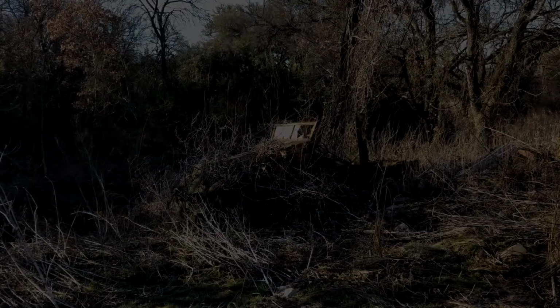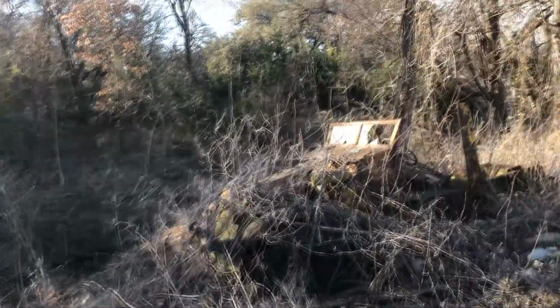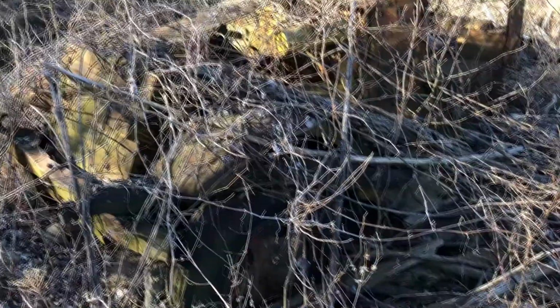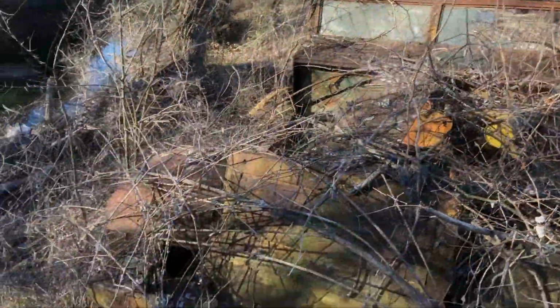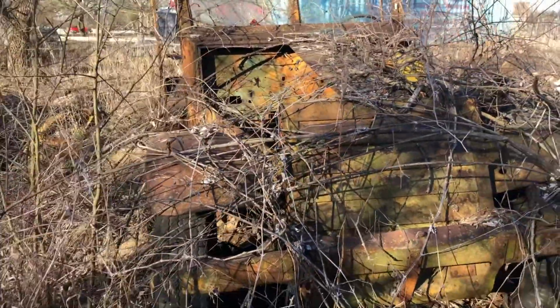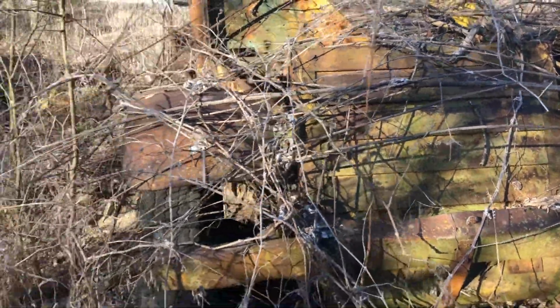All right, what do you say we go look at an old truck in the weeds? All right, I'm just curious if anybody knows what this is. I've been looking at this thing for a while, and I have no clue. Looks like it's got big heavy louvers that go over the radiator.